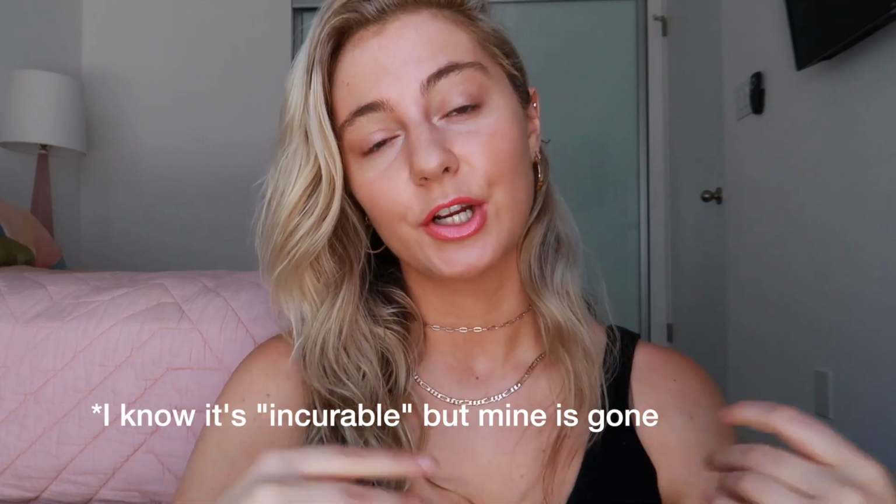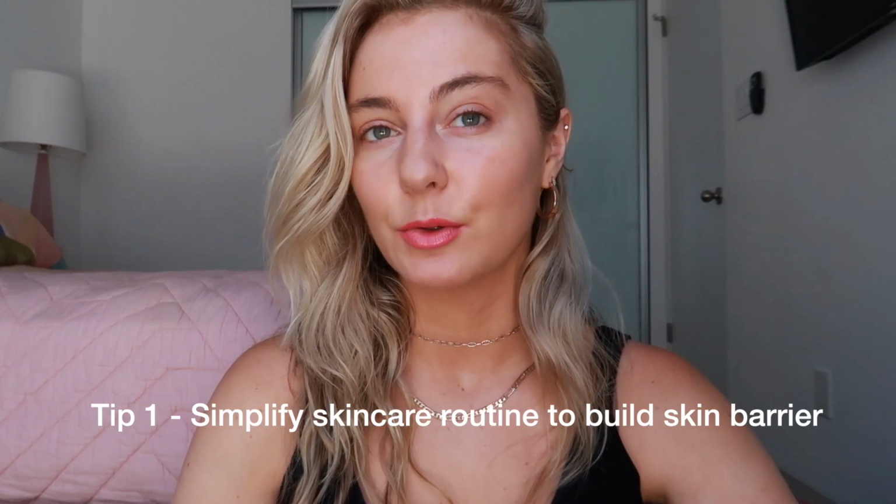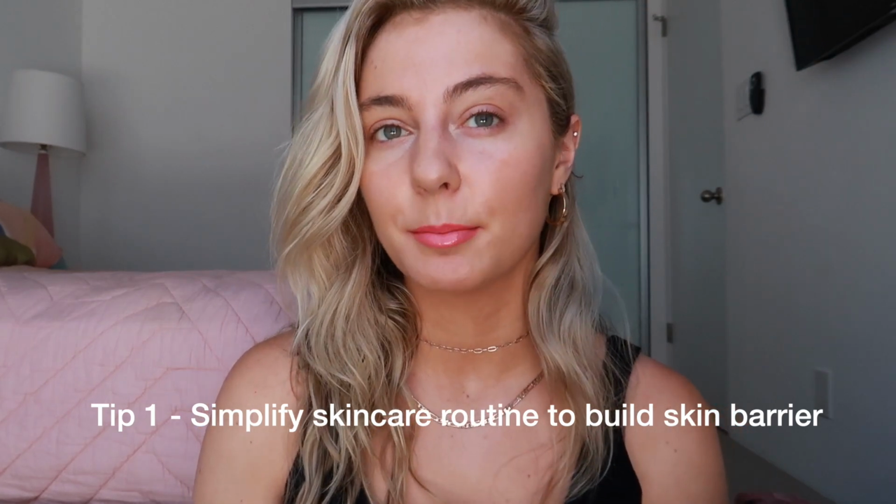So I wanted to share with you guys the tips that I use to heal my skin barrier and also be able to start an anti-aging product. Tip number one is to simplify your skincare routine to build your skin barrier back up. I'm not saying that you have to use all of the same products that I did, but it was very difficult for me to use only 3 products for a couple of months. Actually, a month would probably be good, but since mine was severely damaged, I did it for a few months.